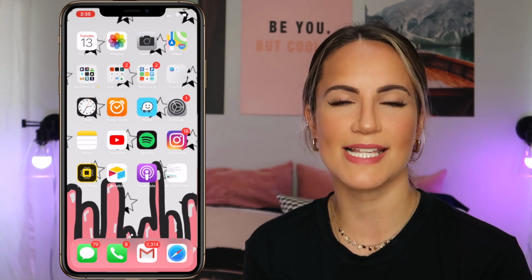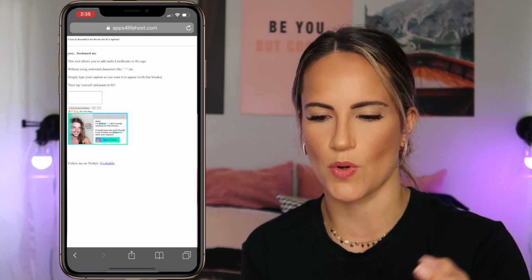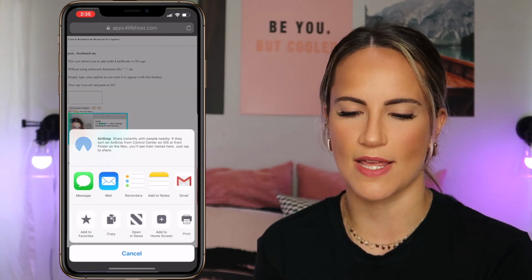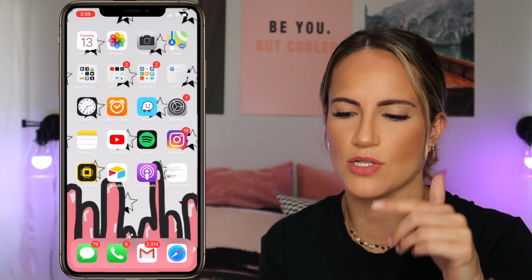So then I have podcasts. And then I have this website that I use for IG captions. It's for spacing them out, like having the actual spaces be able to show. That's what it's for. So basically I just went to the website, clicked on this little arrow, and then clicked add to home screen, and that's how I got it on my home screen. That way it's just there so I can use it when I'm doing Instagram captions on my phone, which is most of the time.